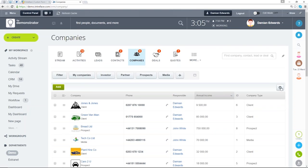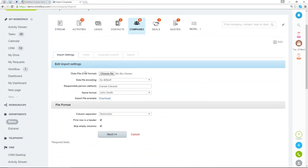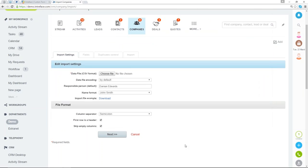So first of all, if we go to the little cog icon and import companies, it's asking for a CSV. So we'll firstly take a look at the company CSV. On here we've got a simple 3 fields. The first field is mandatory and required, and that is the company name. The second is company type, and then finally we've got a company phone number. You can add multiple fields here, and I'll show you how to map them across to the relevant fields on the CRM in a moment.